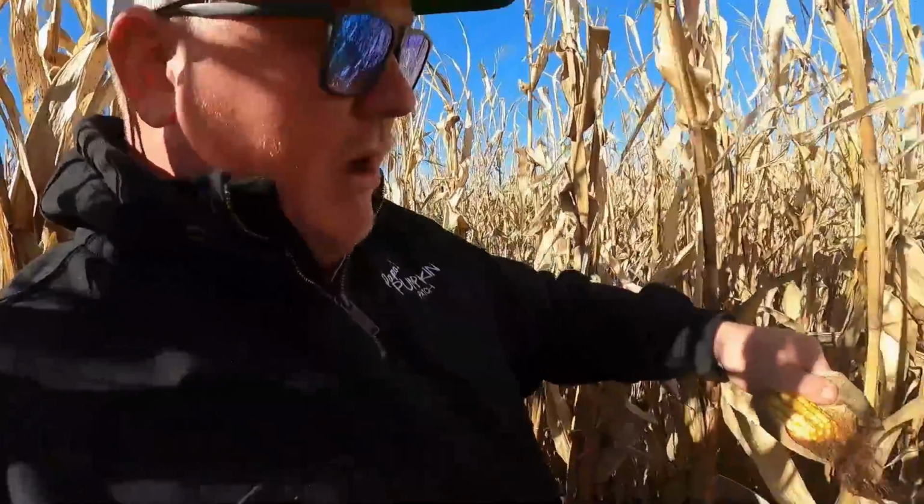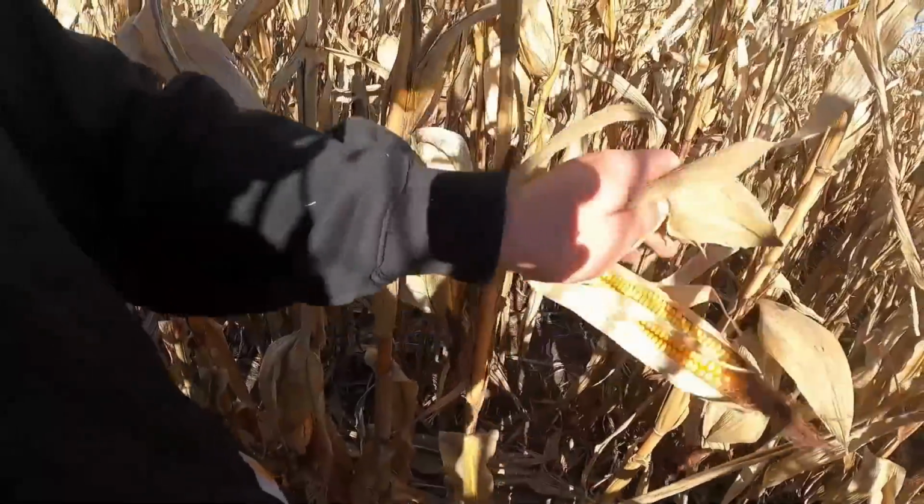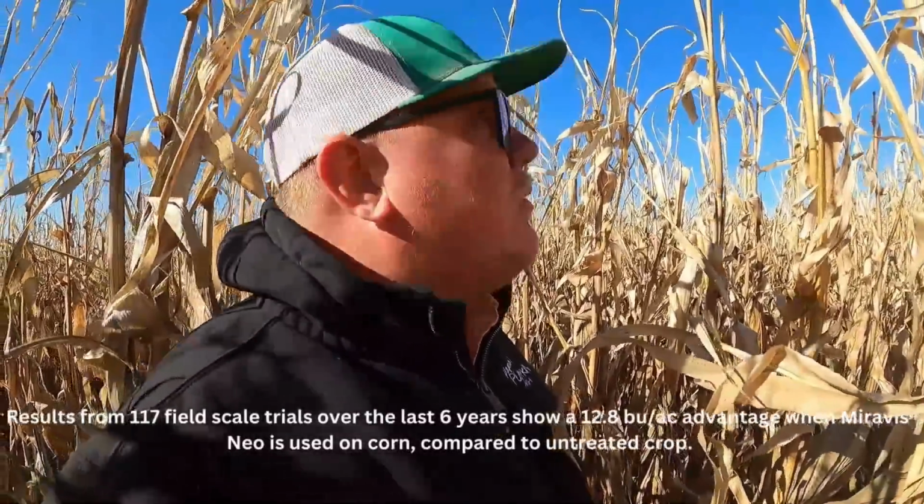These plants pollinated really, really well. That grain fill is excellent. Year 2 with Miravis Neo is looking really good. I unfortunately did not do a side-by-side trial for you guys this year in either corn or soybeans to be able to actually give you a really good yield return report.